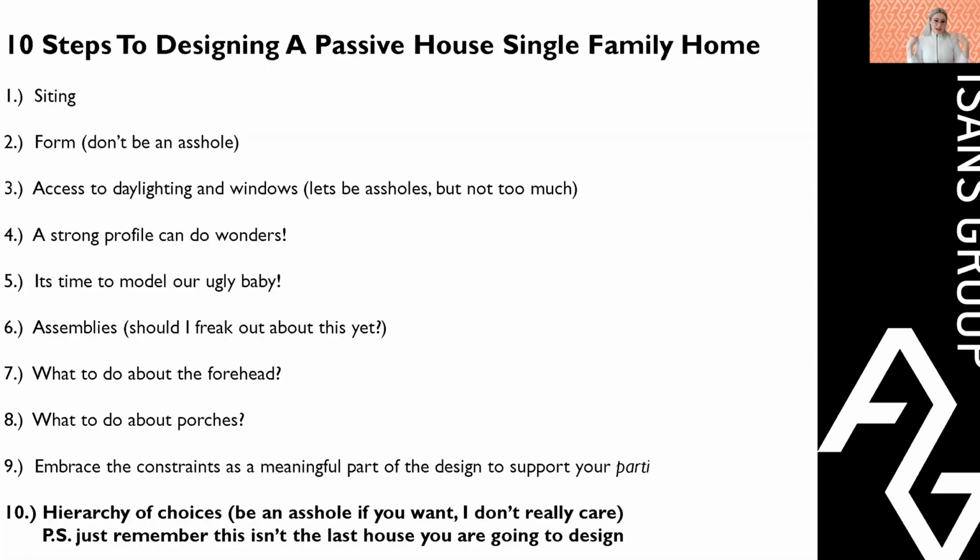And then last but not least, hierarchy of choices. The other mistake I feel like I see people make when they're designing their first passive house is they try to reach for too many aspirational moves at once. This is not the last house you're going to design. So pick a couple of dramatic choices, fight hard for them, detail them well.